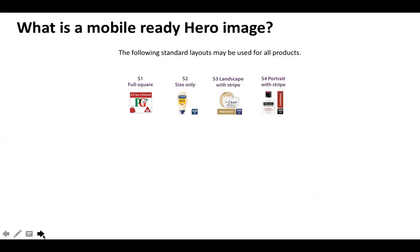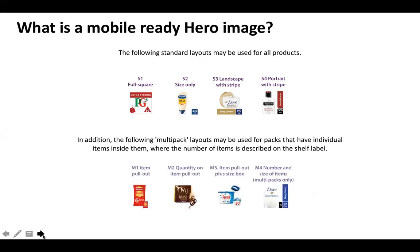We are collecting lists of which retailers are taking which images. We will be publishing that on the Inclusive Design Toolkit website, and it's changing over time. We get more retailers coming on board every month, and we get more retailers accepting a wider variety of the images every month. Now, this is just for standard packs. We've also got multi-packs, which adds another bit of difficulty into the mix. We've defined multi-packs as saying it's anything that's got individual items inside it, where the number of items is described on the shelf label. And that's a very wide-ranging definition of a multi-pack that says bars and multi-packs, for example.